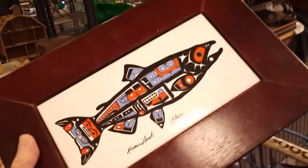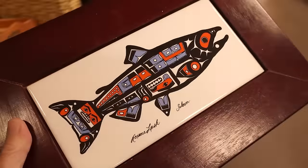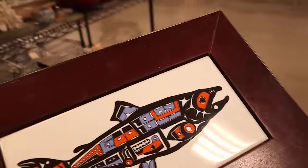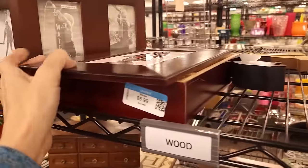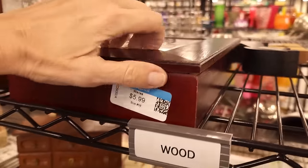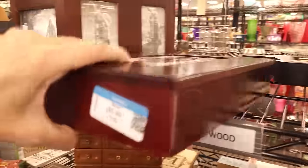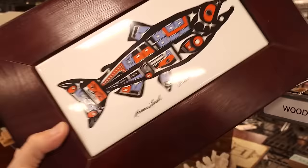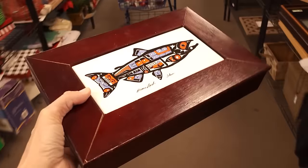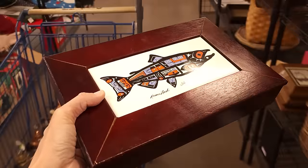Oh, the wood section's right behind me too. I wonder if we can find its, oh, what do you think? Look at that. Now, they have that price separate from that because I don't think they knew that went with that. And I think I'm gonna put that in my cart and see if they'll give it to me for just the price of the box.